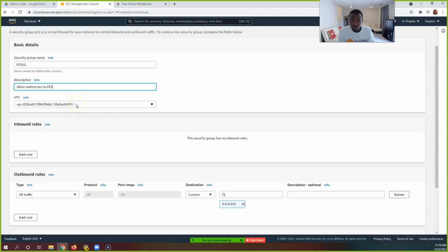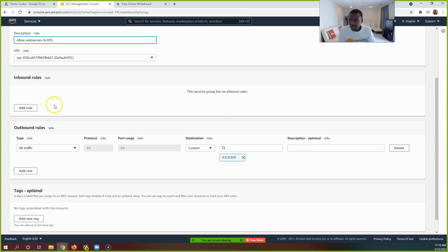Default VPC, leave it as your default VPC. Don't add inbound rules yet. Or actually, we can add it now. Let's just go ahead and add it. As you can see, it has nothing.